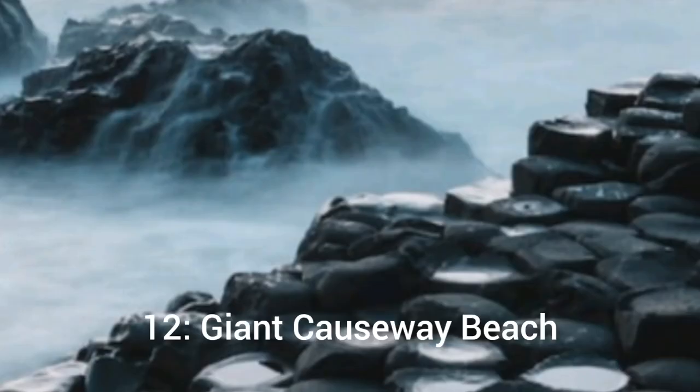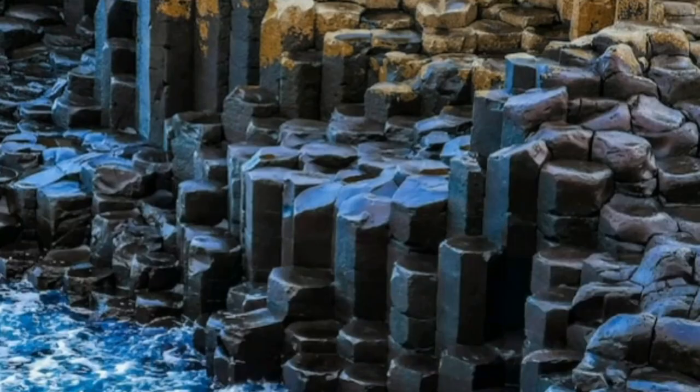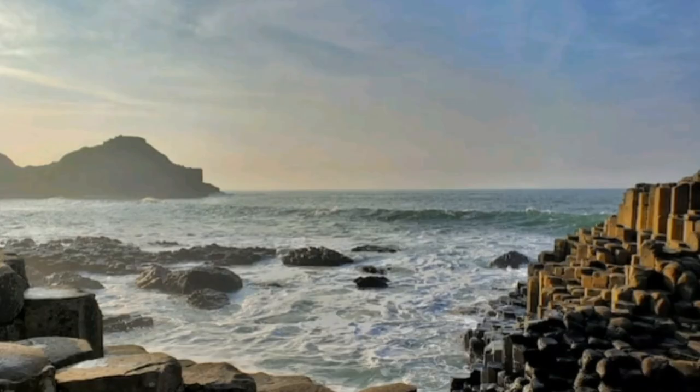12th, Giant Causeway Beach. The Giant's Causeway is a natural wonder located on the north coast of Northern Ireland. It's known for its distinctive hexagonal basalt columns that form a surreal-looking landscape. These columns were created by volcanic activity millions of years ago. The Giant's Causeway has become a popular tourist attraction and is often associated with Irish mythology and legends. It's also a UNESCO World Heritage Site.